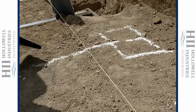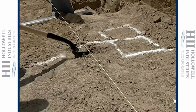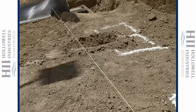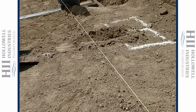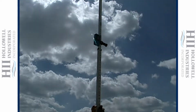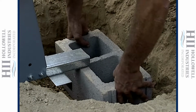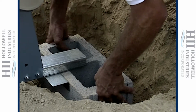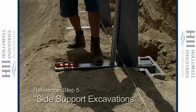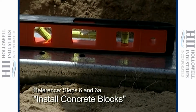First, you dig an 8-inch wide by 16-inch long by 11.5-inch deep block hole and a long trench for the ground supports, measuring 4 inches wide by 36 3/4 inches by 3.5 inches deep from the block hole. Place a concrete block in the hole and check to be sure the top of the block is 3.5 inches below the leveled pool floor. Then, make sure the side surface of the block is 11 3/4 inches from the string line. Also check to be sure the block is level. Please refer to Side Support Excavations and install concrete blocks in the assembly guide.